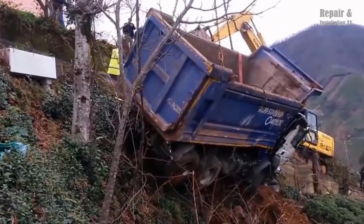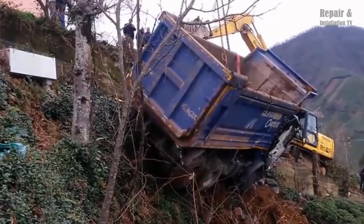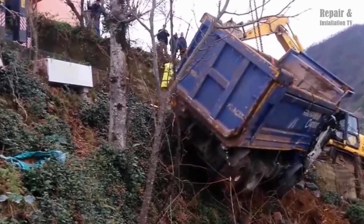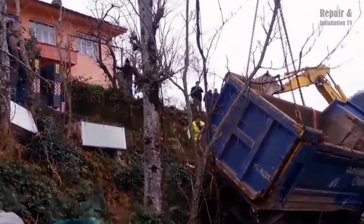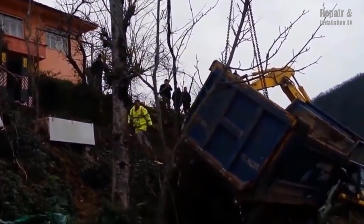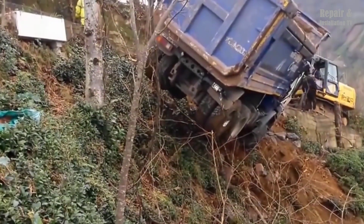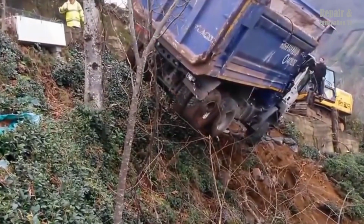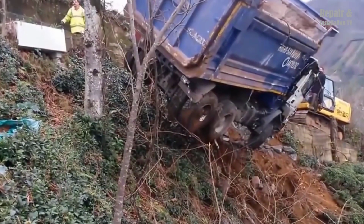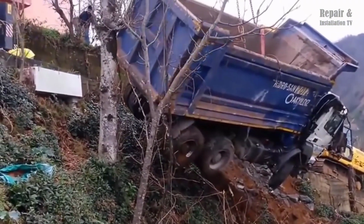With utmost caution, the excavator slowly lifts the truck, taking into account the weight distribution and any structural damage the vehicle may have suffered. The operator communicates with the recovery team on the cliff's edge to ensure coordination and safe execution of the operation. Once the truck is lifted to a stable position, it can be carefully transported to a secure location using additional recovery vehicles or tow trucks.